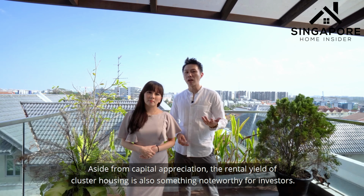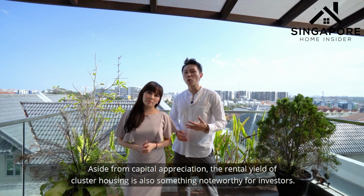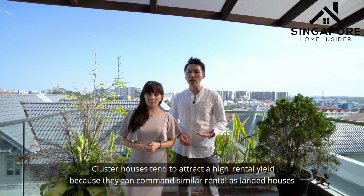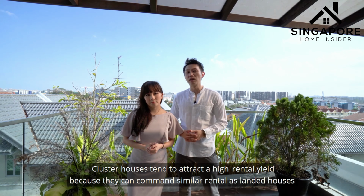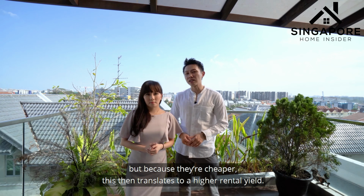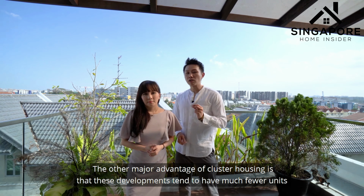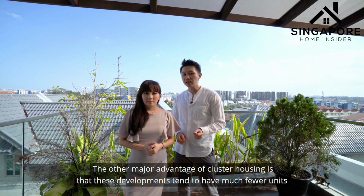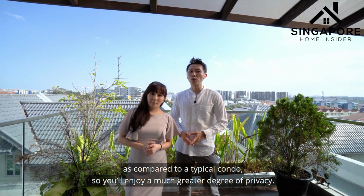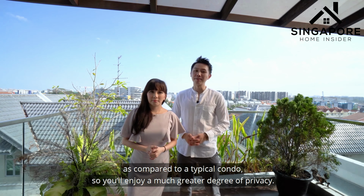So aside from capital appreciation, the rental yield of cluster housing is also something noteworthy for investors. Cluster houses tend to attract a higher rental yield because they can command similar rental as landed houses, but because they are cheaper, this translates to a higher rental yield. The other major advantage of cluster housing is that these developments tend to have much fewer units as compared to a typical condo, so you enjoy a much greater degree of privacy.